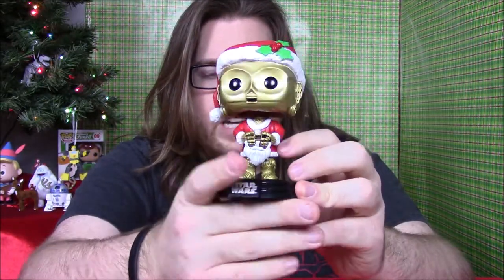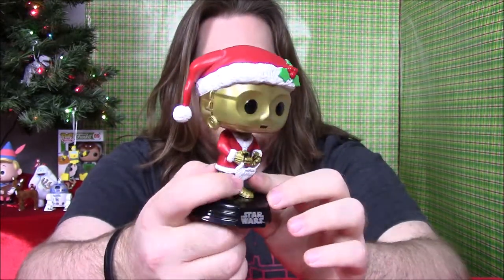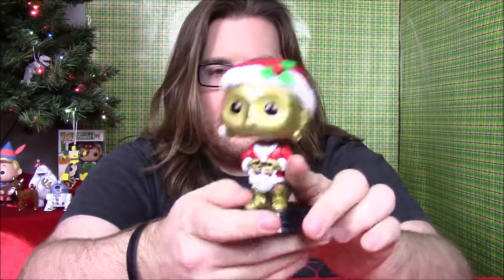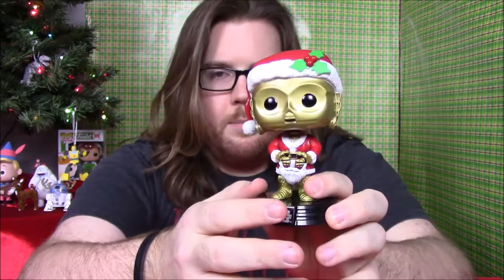And you kind of see some of his chest in there, too, under the Santa jacket. So that's just a fun little pop, you know, dressing up like Santa Claus. I am disappointed that they made multiples of these in a set. The Santa Claus figures, I wish they would have done something different for each one. But it's just kind of fun to see, you know, C-3PO dressing up as Santa Claus. And again, it is the bobblehead and everything, as you can see, and it looks really fun.